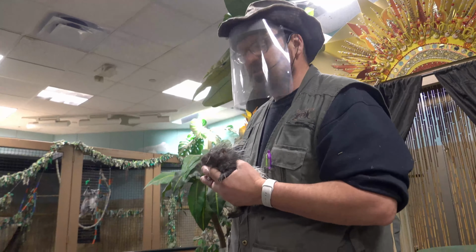And here's an animal I have never heard of. It's called a blue-tongued skink, S-K-I-N-K. It uses its bright blue tongue as a defense mechanism when it feels threatened. It puffs up and sticks out its blue tongue and hopefully frightens predators away.